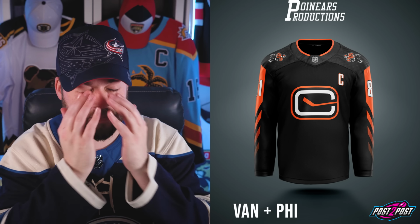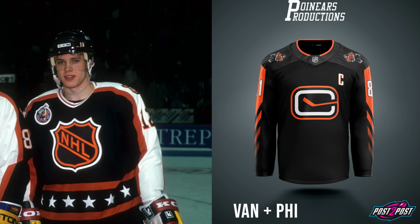This looks really good. Do you remember the All-Star game? What year was it? 1992? No, not 1992. It was 1993. I'll put the jersey up on the screen. That's what this jersey kind of reminds me of. I really like this jersey. This is a good one.